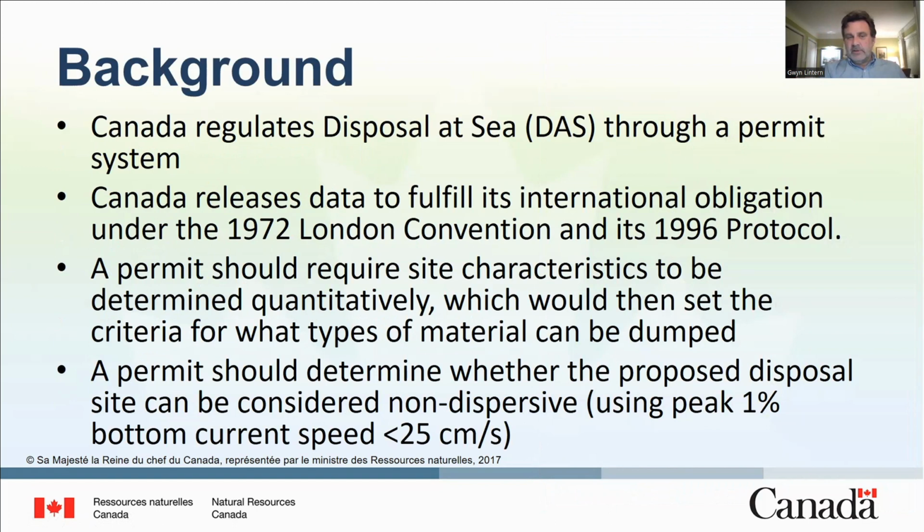Canada regulates disposal at sea through a permit system. That's what that says. We also release all of our information to fulfill our international obligation under the London Convention and the London Protocol. A permit really should provide the site characteristics to be quantitative, which then helps Environment Canada determine what kind of material can be dumped there. If it's a site where currents are going to spread the stuff all over the place, then it's obviously not a place for putting contaminated material, for instance.